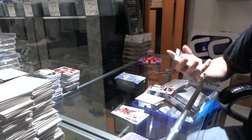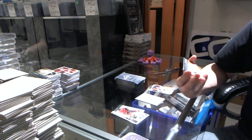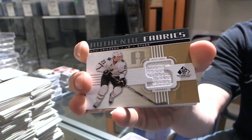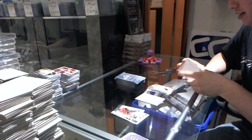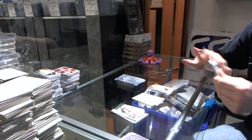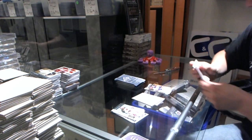Rookie 699 for the Columbus Blue Jackets, Alan York. We've got a jersey for the Dallas Stars, Loui Eriksson. Break over. Dallas wins. We've got a rookie 699 for the Edmonton Oilers, Colten Teubert. And a jersey for the Washington Capitals, Nicklas Backstrom.